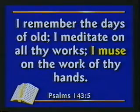Psalm 39 said, while I was musing, the fire burned. The word muse is only used twice in the entire Bible. The other one is Psalm 143. He said, I muse on the work of thy hands. The word muse literally means to think. That'll be a quiz question. What does the word muse mean? Muse means to think.